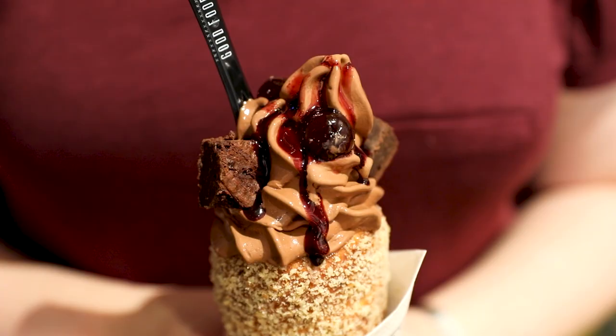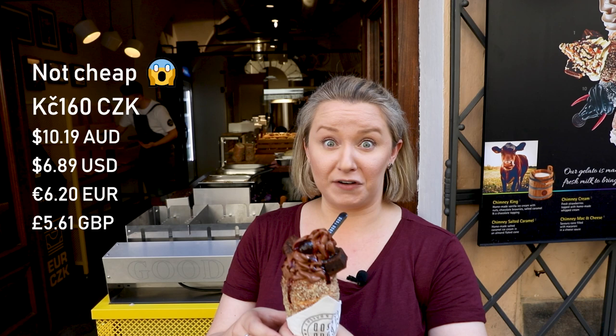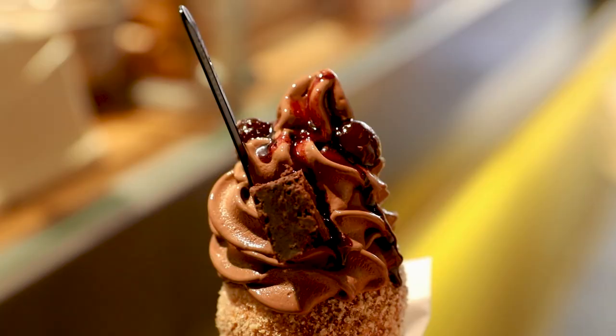Chimney cake in Budapest, but the way to do it here in Prague is definitely a bit more over the top. So here at Good Food, they do them a little bit more gourmet. There are different flavors and all the different toppings going on. It's such a hot day, this is really starting to melt. But what we have here is the double chocolate. So it's a nut covered cone with a dark chocolate ice cream, cherries and brownies. So what more could you want?